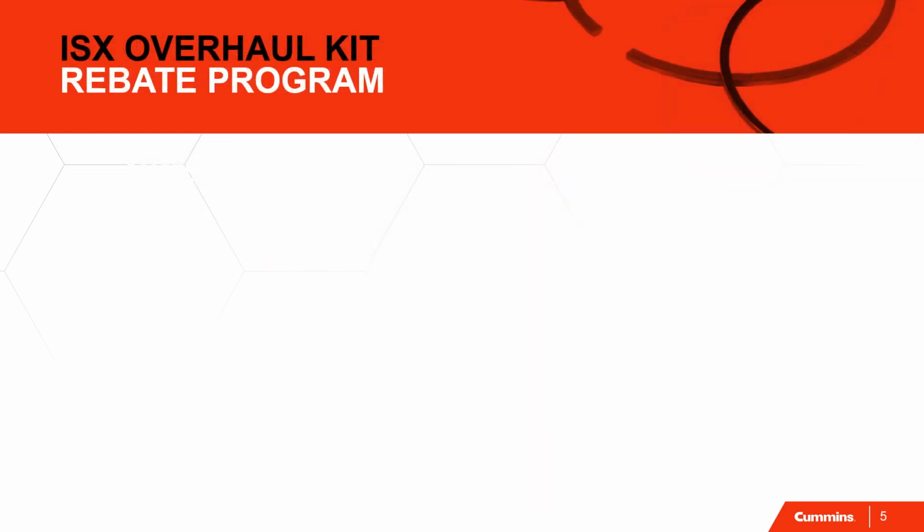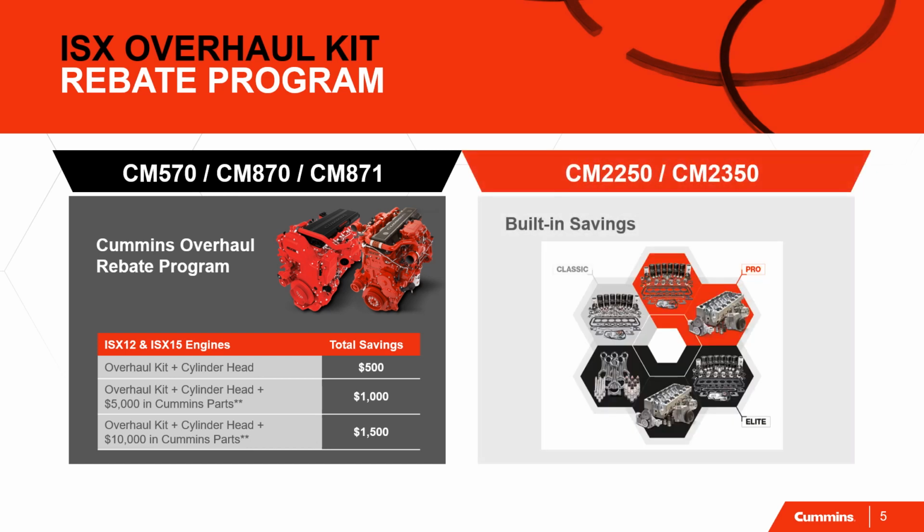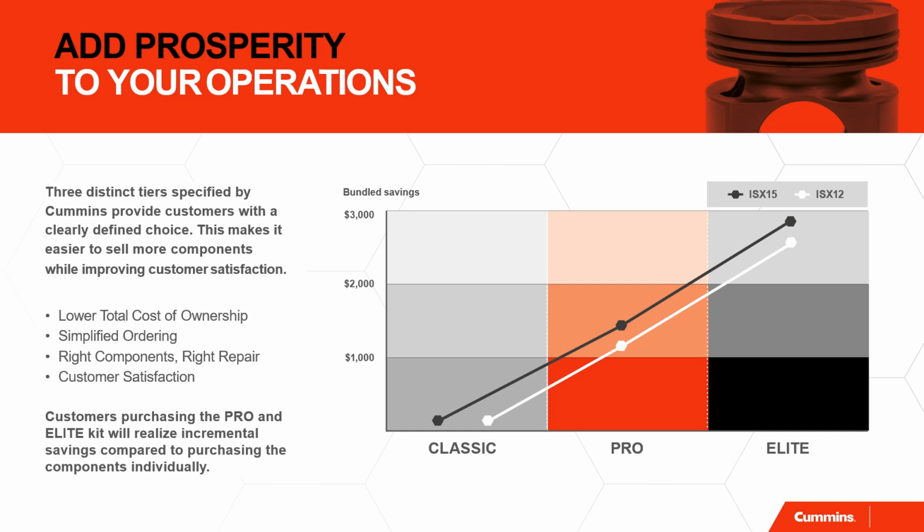For the past several years, Cummins has offered an ISX Overhaul Kit rebate to entice bundling of Cummins genuine parts. For control modules 570, 870, and 871, the rebate program will continue in 2020. For control modules 2250 and 2350, the rebate will be discontinued in favor of incremental savings through bundled discounts. 3 distinct product tiers specified by Cummins provide customers a clearly defined choice, lowering total cost of ownership, simplifying service quotes, and providing the right components for the right repair.